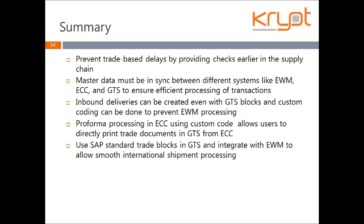In summary, what we described was that you would like to prevent trade-based delays as early as possible in the supply chain. Obviously, you do not want any issues in the later part of the supply chain. One of the things I didn't mention, but it's well known, is that the master data needs to be in sync between all the systems to be able to make this work. The other thing we showed you was that you can stop inbound deliveries with GTS blocks before you process them in EWM.